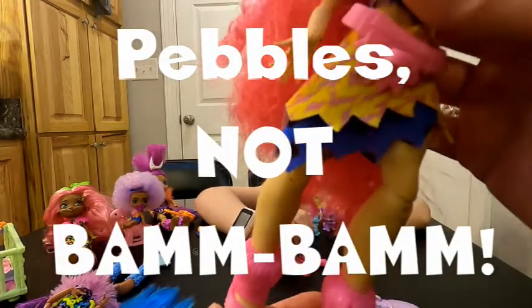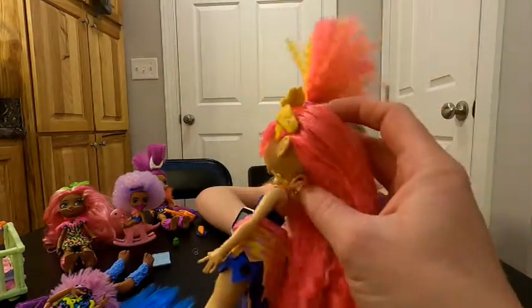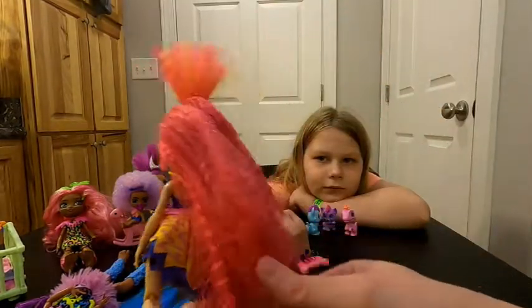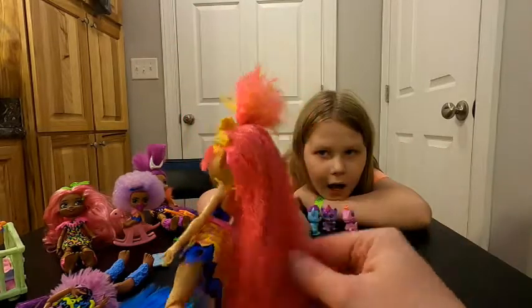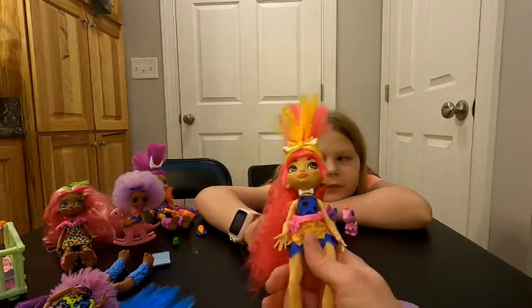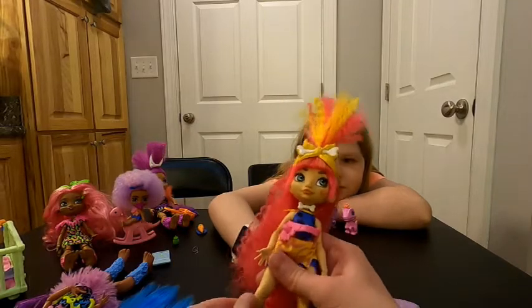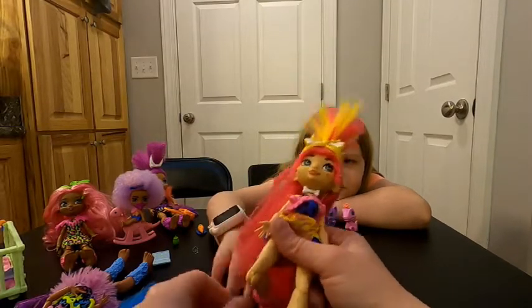What's Bam Bam? From the Flintstones. The little red-haired girl. Seen Bam Bam? Yeah, you have. The Flintstones. Oh! She's super cute. I think she's just so pretty. I love the hair colors. All right, so they all look like teenagers. Yeah, they do all look like teenagers.